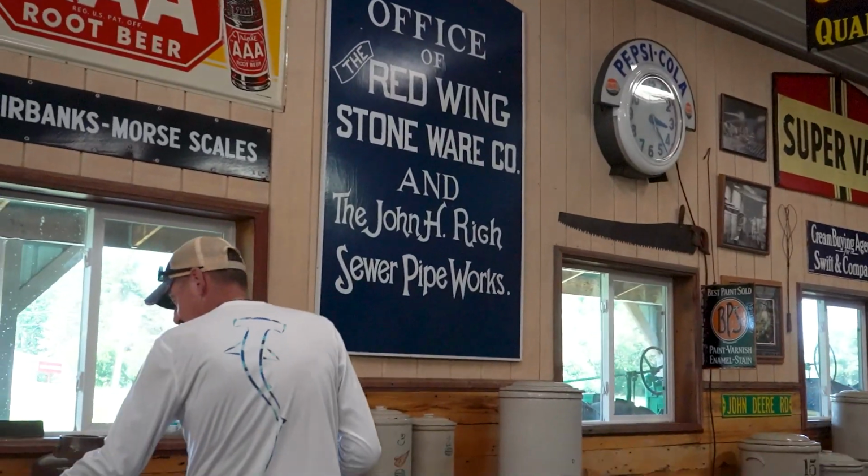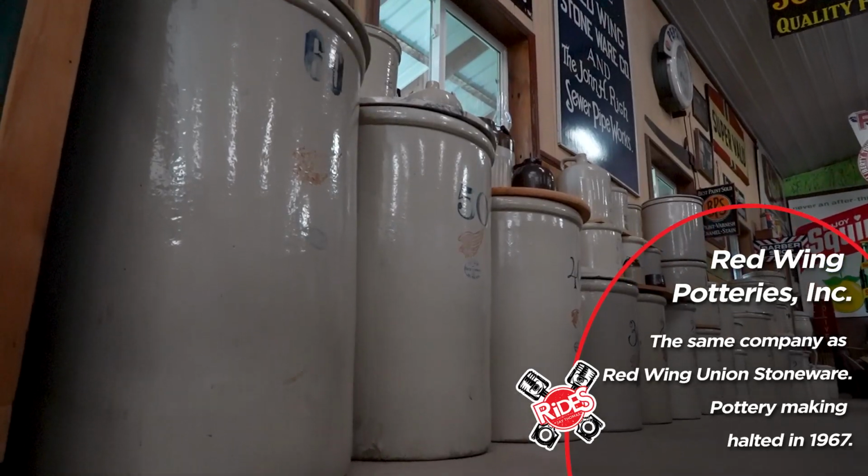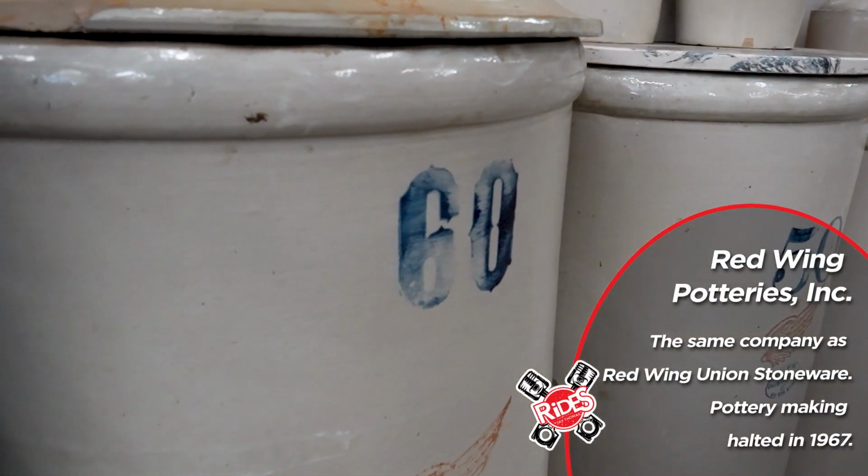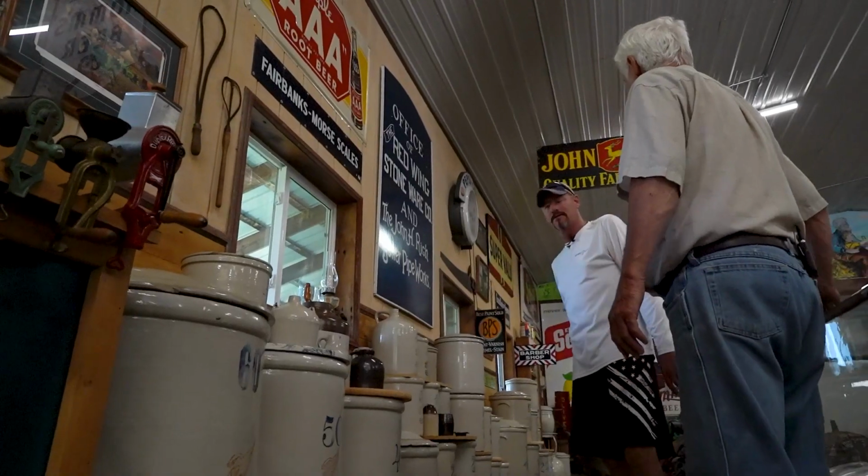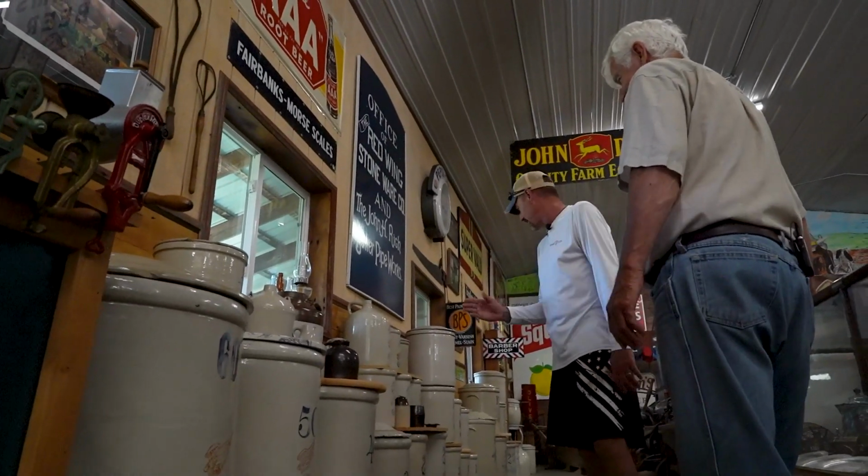And the crocks, what do you got? Every size crock? Yeah, every gallonage from 60 to 1 gallon. And of course, these are from Red Wing, Minnesota. Right. Not just for the fantastic boots they make, but crocks, and you've got every gallon size.